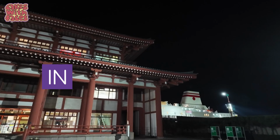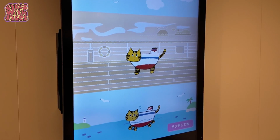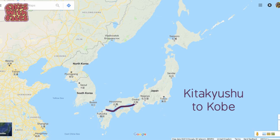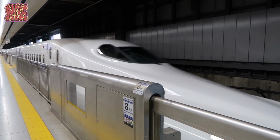Today we're taking a night ferry in Japan. I'll show you what the rooms are like, we'll have a look around the ferry, get obsessed with the ship's mascot Funeko, and at the end I'll tell you all about how to book tickets. We're going from Kitakyushu to Kobe on the Hankyu Ferry. It was a really good way to save time travelling overnight and cheaper than the bullet train and a hotel.